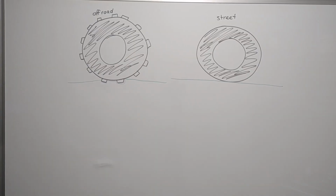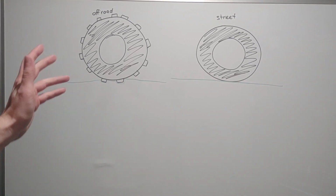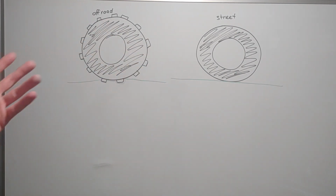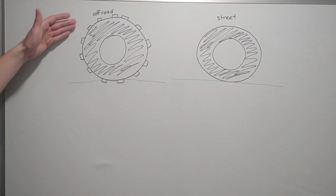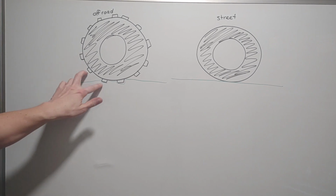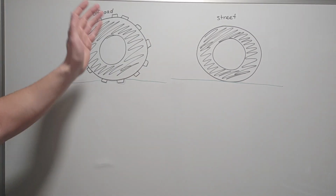Speaking of off-road tires, let's get into this a little bit. What's the difference between off-road and street tires? Well, if you look at the off-road, you want to look at the design of the tread. That's going to be the biggest difference. You see with off-road tires, they have all these little nubs in there.